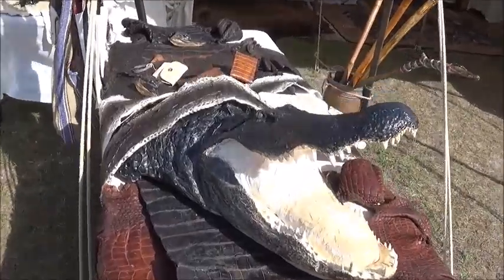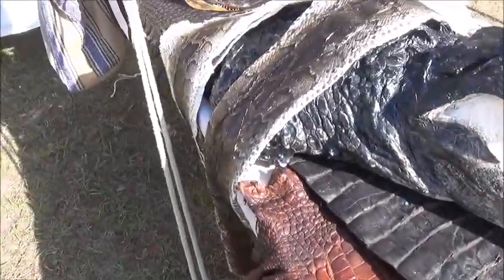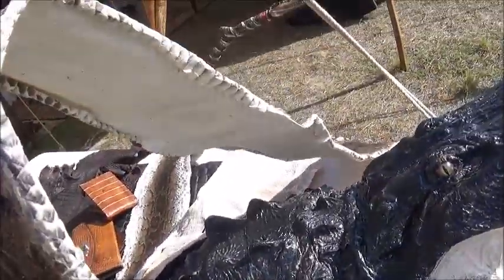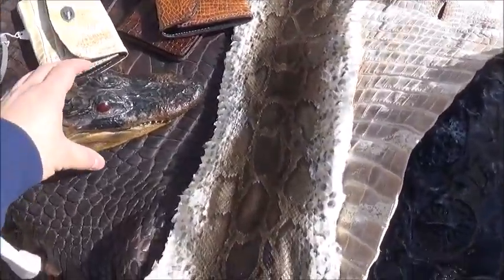Look at this guy. Looks like he's having a nice day. Some alligator skins. I think snake skin too, like python. Very cool. Of course, you see a lot of alligator heads.